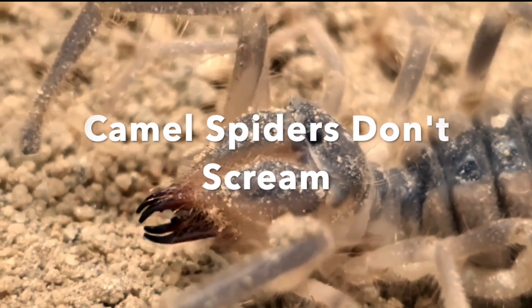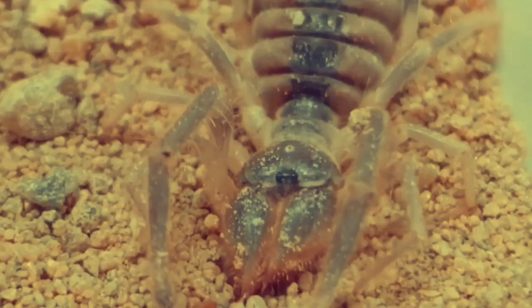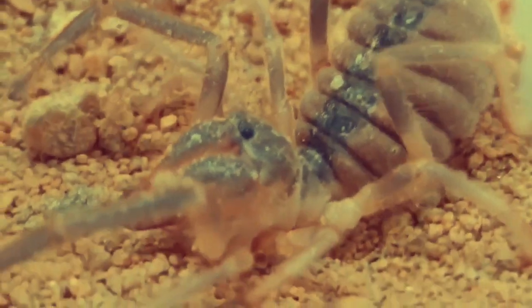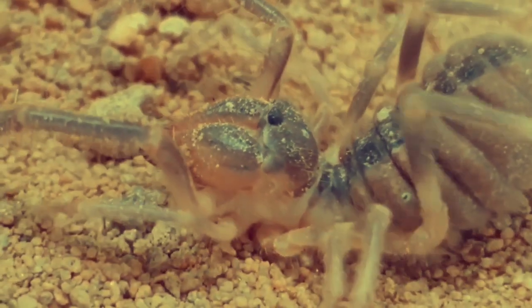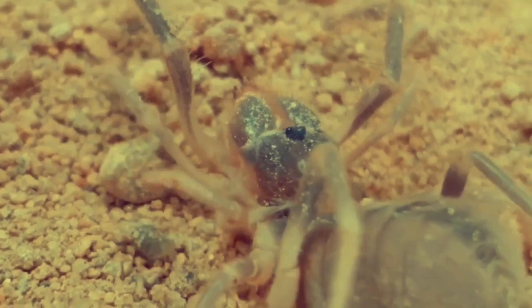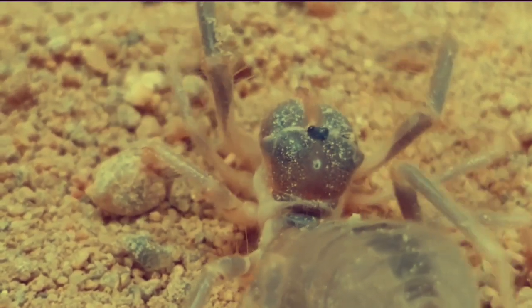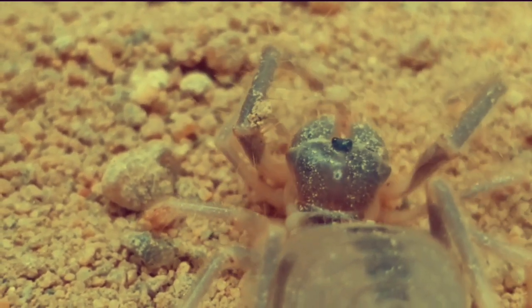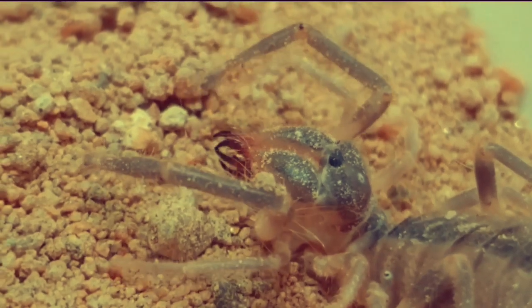Fact number 7, camel spiders don't scream. There is a common myth that camel spiders scream while chasing their prey or even humans. Camel spiders cannot scream, but can make a hissing or buzzing sound because of stridulation. Stridulation means when a spider rubs two body parts together. This friction makes the hissing or buzzing sound.